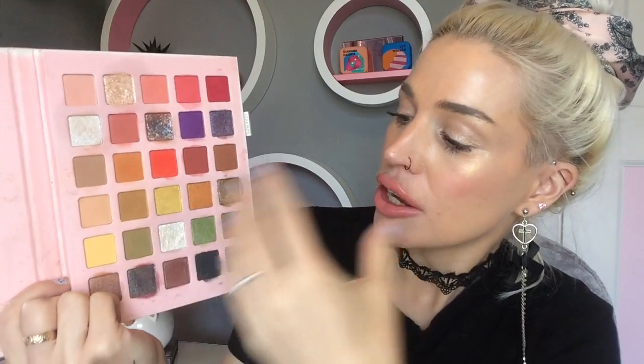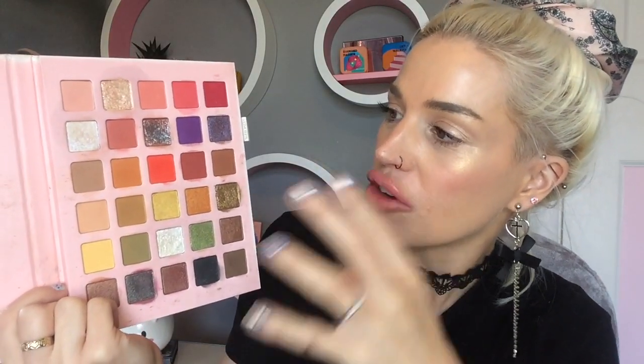You've got mattes, you've got shimmers, you've got metallics, you've got a pressed pigment, topper shades, duochrome shades. This palette is like the gift that just does not stop giving. She's so beautiful, such good quality, a lot of fun to play around with, and I'm really pleased to have her in my collection. Okay, so next we have a quad.